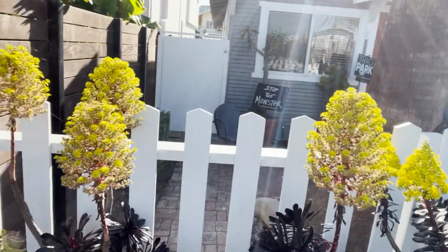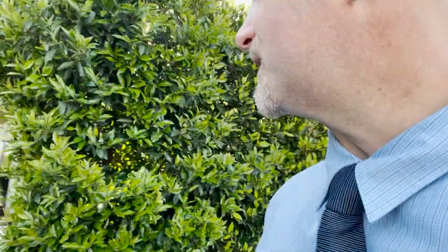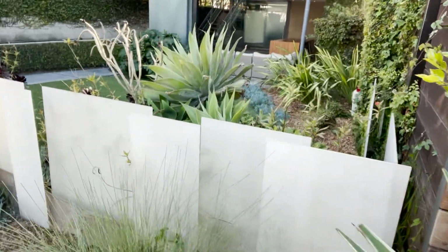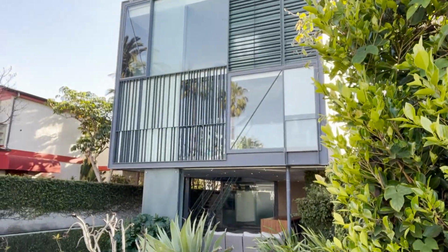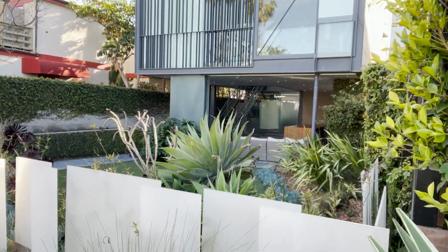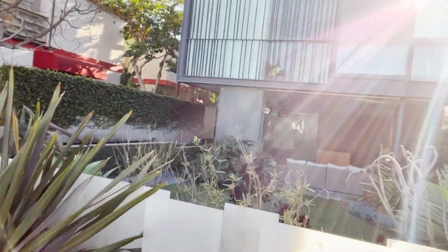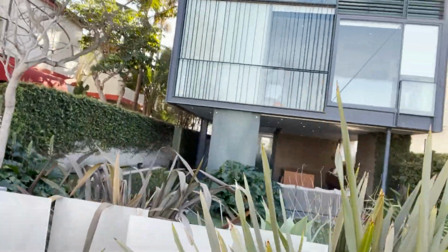Oh, I love this. Wow, this looks nice. As you can see, if you're looking for privacy, you've got these privacy hedges here. Oh yeah. Very modern architecture here. You got a downstairs lounge area, and a bar. Yeah, very modern, for barbecues.